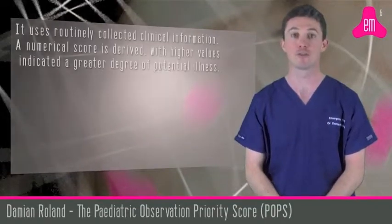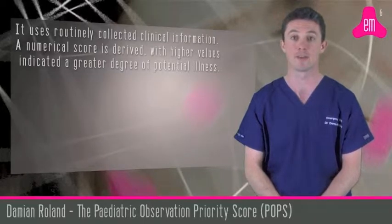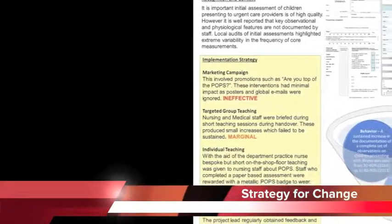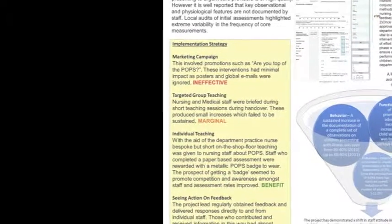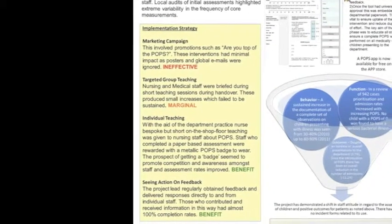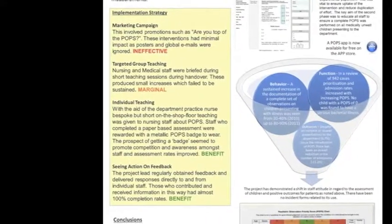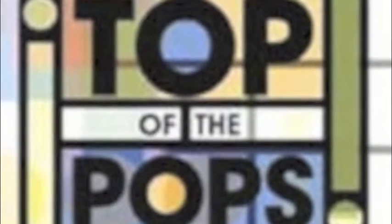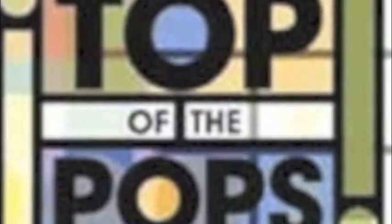A numerical score is derived from these values, which enables a level of risk of illness in the patient to be obtained. The key aim of our implementation phase was to educate all staff to ensure a complete POPs was performed on medically unwell children presenting to the department. We tried a number of strategies, including a top of the POPs marketing campaign. This was a complete failure, as were other interventions which included posters and global emails, because these were often ignored.